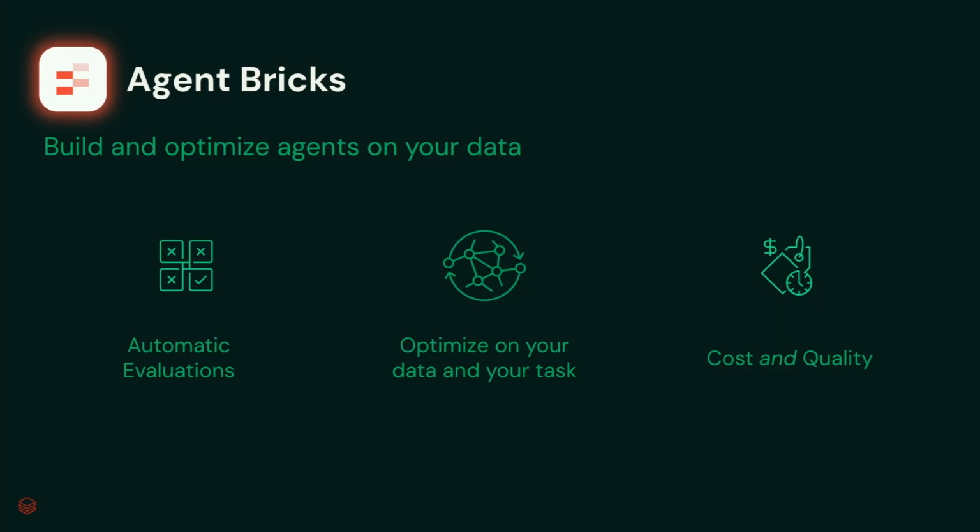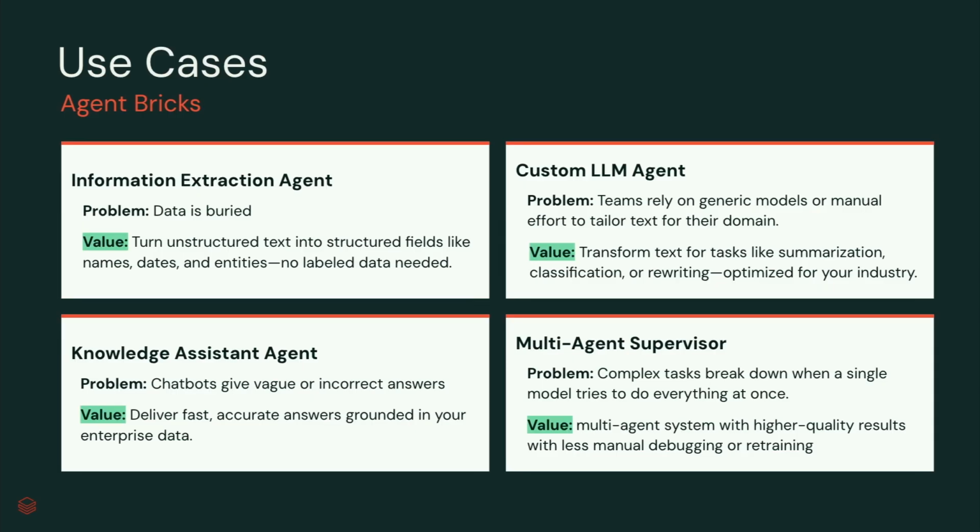It optimizes on your data and your tasks, and it gives you the ability to trade off that cost versus quality, right? So that you can figure out where exactly you need to be on that frontier.